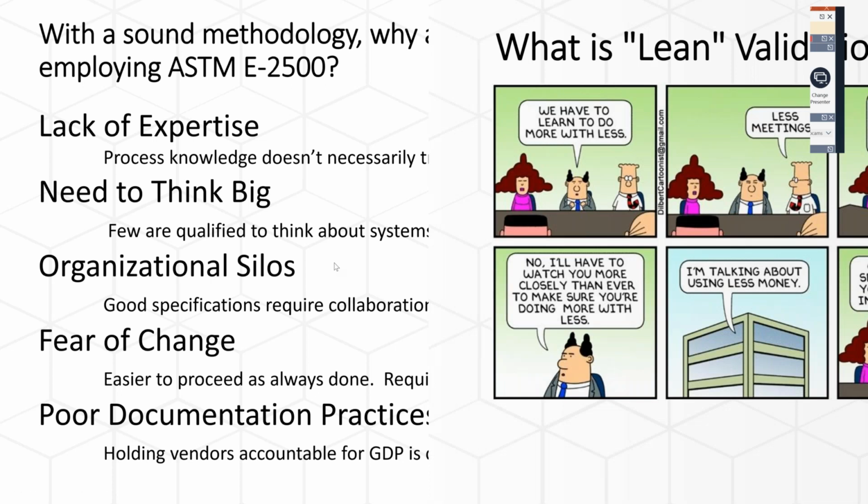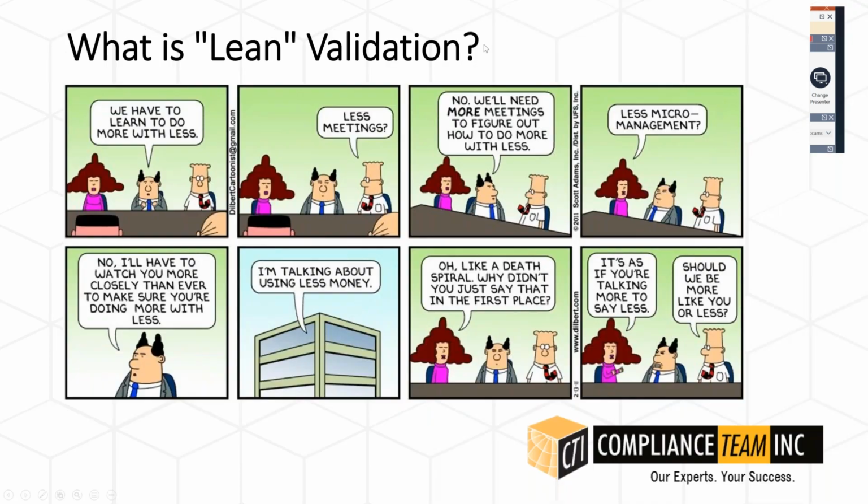So here's just a little comedy for a second, because I think we can all relate to this. But the whole point of it is really, how do we do this? Less micromanagement, less meetings? I don't know. I just want to spend less money. That's all. Love Dilbert. Let's take a second and let people read it. Okay.